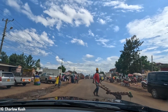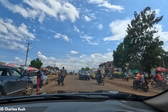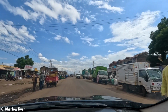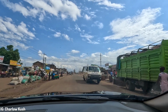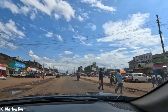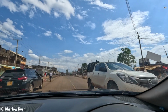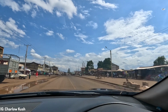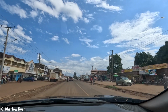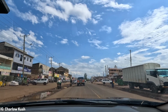Guys, this is our shopping center. It's called Kagio, and today is a market day, and this is how busy it is on a market day, as always. But it is usually busy in the morning. Right now, I guess the human traffic has subsided just a little bit, from handcarts to motorcycles carrying bananas, tomatoes. So many of them here. So we are going to buy fertilizer, and also we go to the grind mill and grind some maize.